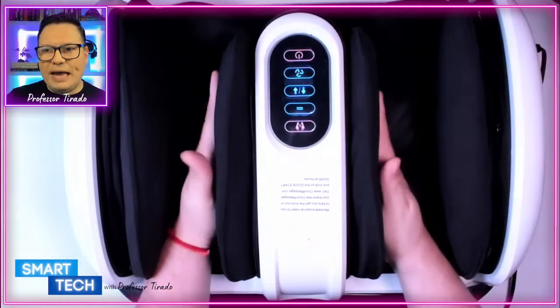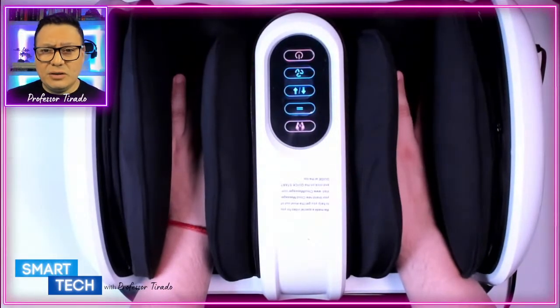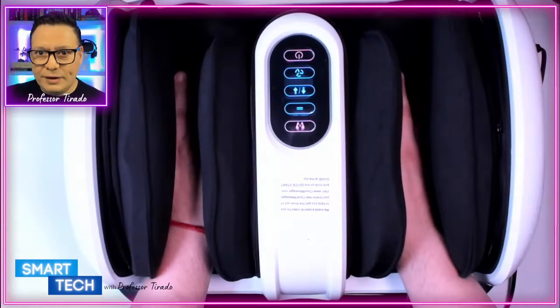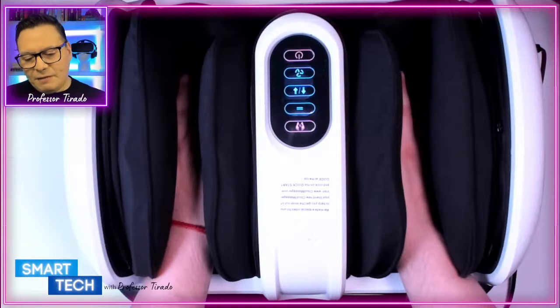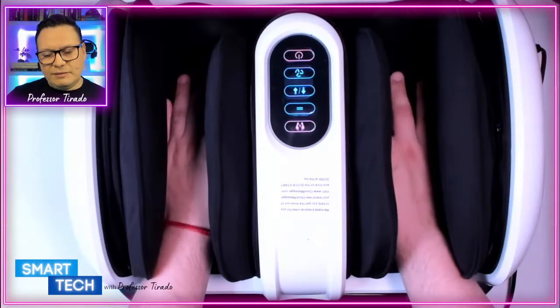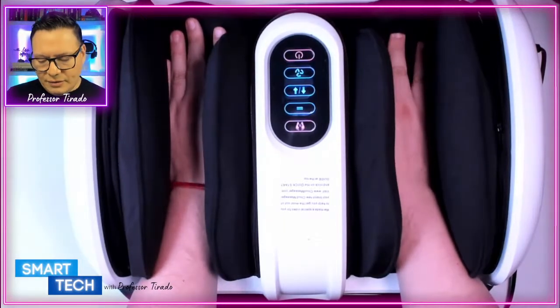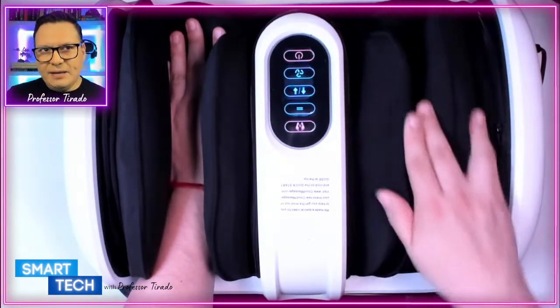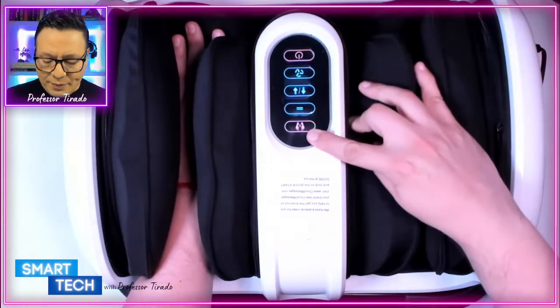As well as if you have a specific size of calf, it may not necessarily fit. So that's one thing to note. It has over 8,400 ratings, 4.5 stars. What I like about it is the fact that you have 3 types of therapy that you can either do one at a time or all collectively. You can either do the compression therapy, which is what you're seeing right now, where you're seeing the sides kind of ballooning up. You can also do heat therapy as well.